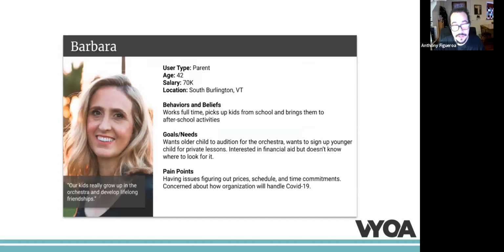Meet Barbara. This is our persona that represents our parent user segment. She's 42 and lives in South Burlington. She wants her 2 children to participate in programs, but she's having issues finding the information she needs. She's based off of demographic information we gathered from social media analytics, along with other user interviews. These personas were created to ground us during times of confusion or disagreement, but also to keep us on track during the design process.